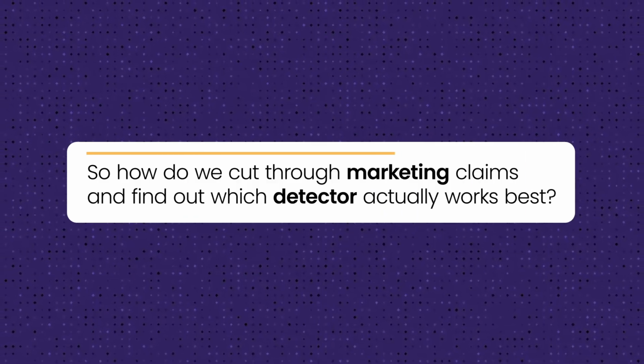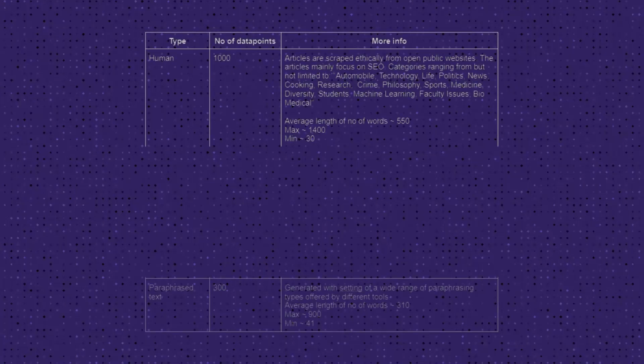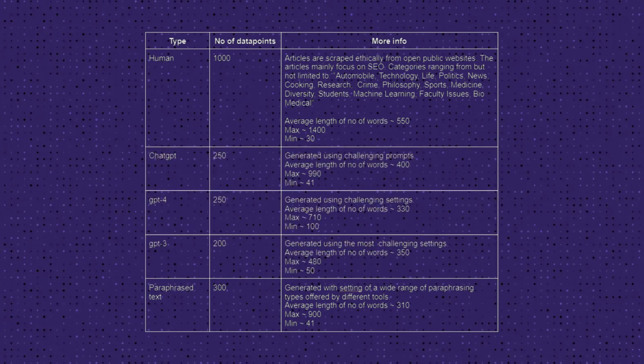So, how do we cut through marketing claims and find out which detector actually works best? The Originality team tackled this by creating something remarkable, an open source benchmark dataset and testing tool that anyone can use to verify their results. This isn't your standard test data. They assembled challenging samples from GPT-3, 4, and ChatGPT, and various paraphrasing tools alongside verified human content. The key here is they focus on adversarial settings, essentially the hard mode of AI detection where the content is specifically designed to fool detectors.